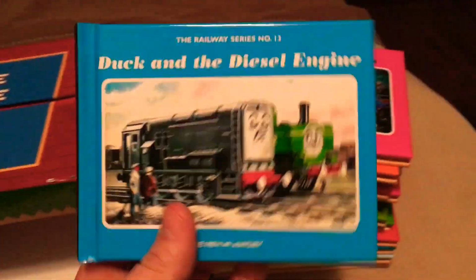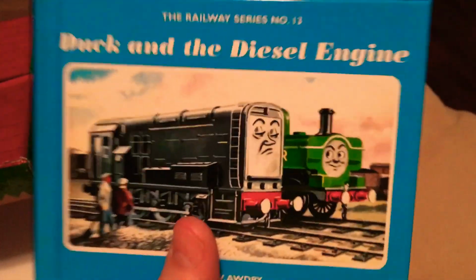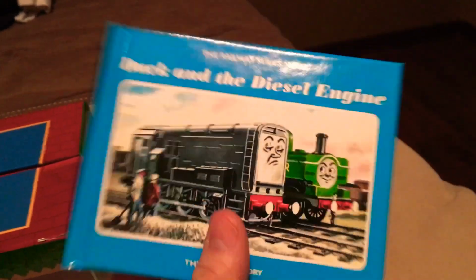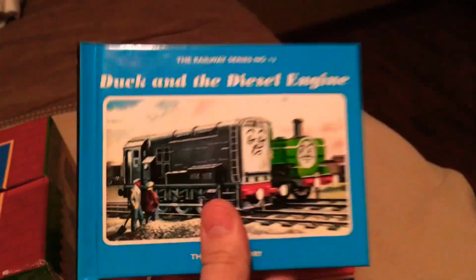Duck and the Diesel Engine. This is a fantastic Railway Series book. It's actually one of my top 5 favorites. I love this book. This book is my second favorite book. I just love this book. This book is so fantastic.